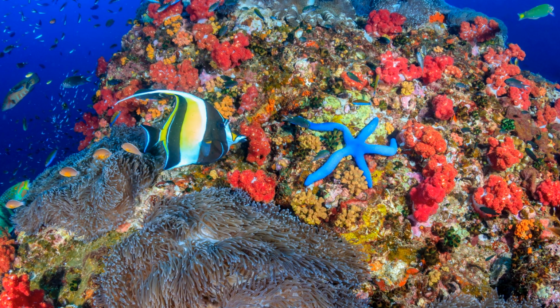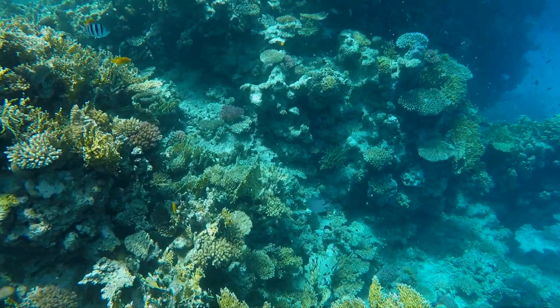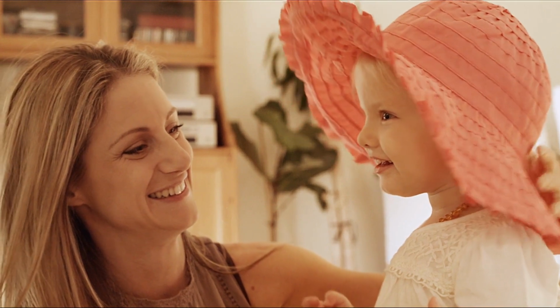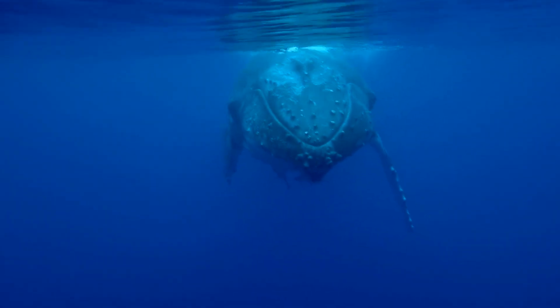5. Nuku Island. This small, uninhabited island in the Vava'u group is a hidden gem. With pristine beaches, turquoise waters, and thriving coral reefs, it's a secluded paradise perfect for families seeking tranquility away from the crowds. Before you dive in, remember these tips.